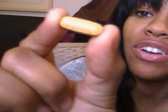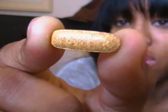Question number 1. Why don't you use drugstore vitamins compared to Hairfinity? Most of the drugstore hair and nail vitamins usually come in a hard pill shell type of deal. I don't like those type of pills at all. I like my pills to be in soft capsule form or something like that. So this is the drugstore hair vitamin. Very hard shell, and very grainy, and it smells very strong.